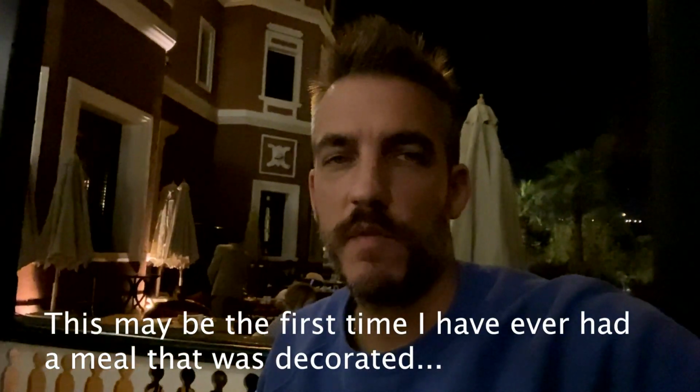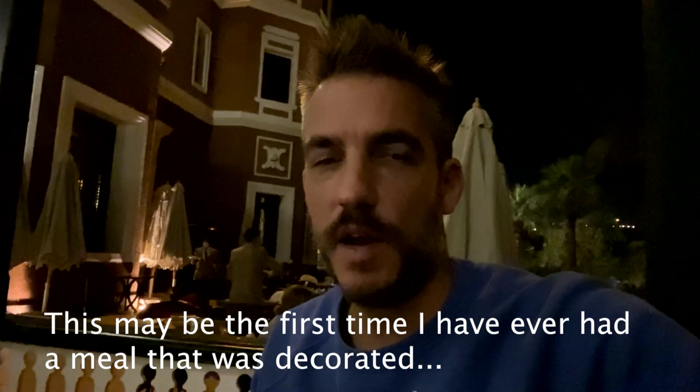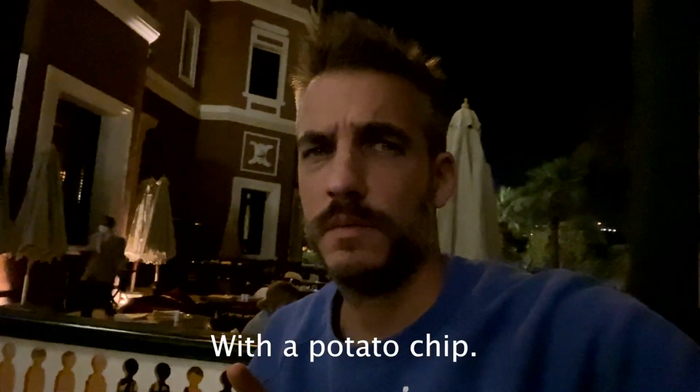This may be the first time I've ever had a meal that was decorated with a potato chip.